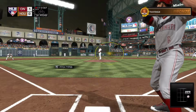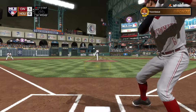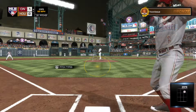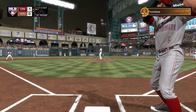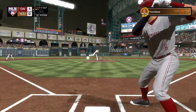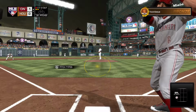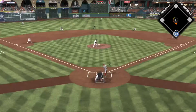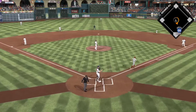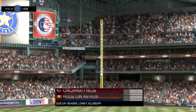Here's a 2-seamer inside to start the at-bat. It's 1-0. And he comes back with one in there for a high strike. He's really throwing the ball well in this game. And the thing to me that stands out is that two-seamer. He's got great movement, and he's keeping hitters off balance with it. 1-1 pitch is a splitter, called strike 2. Nasty breaking ball swung on in the dirt. And the throw to first ends the inning.